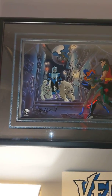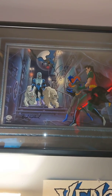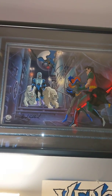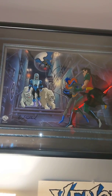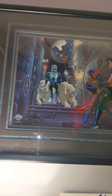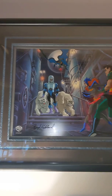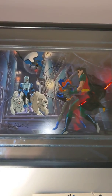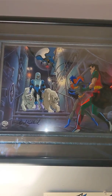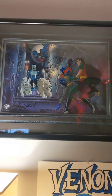Moving on. Oh, this is one of my grails right here. This is a cell from the old Batman animated series. It was Batman Sub-Zero with Mr. Freeze in it. This was probably one of my most valuable pieces out of the whole collection. Thanks, Dad, for this. It's awesome. Only 500 of these made.